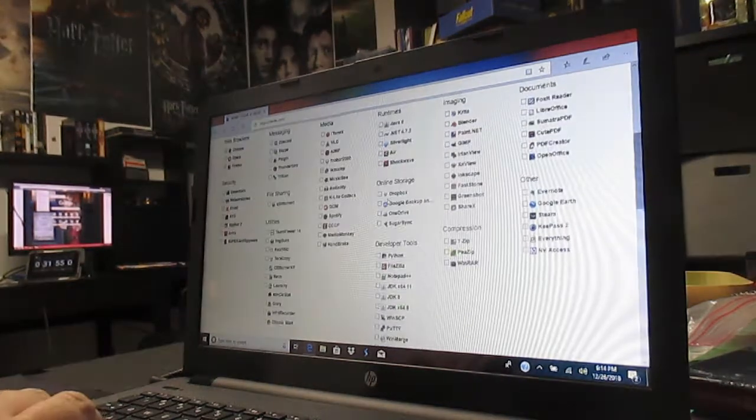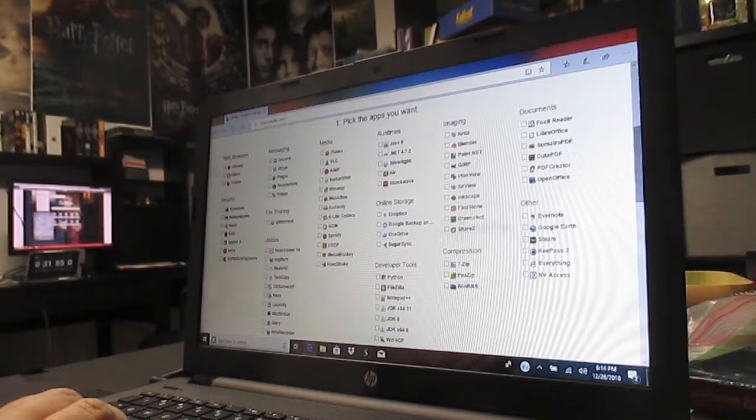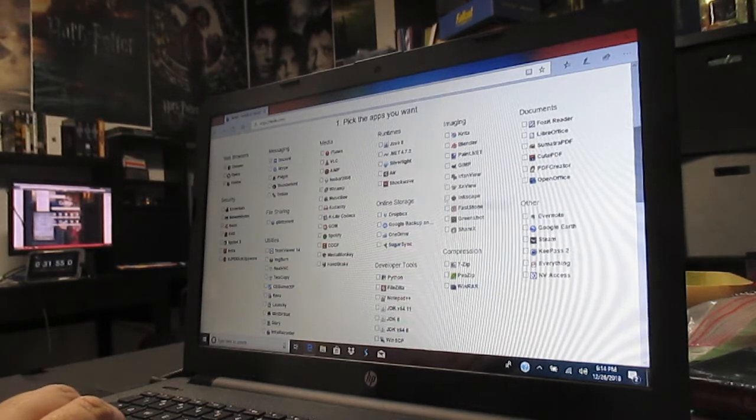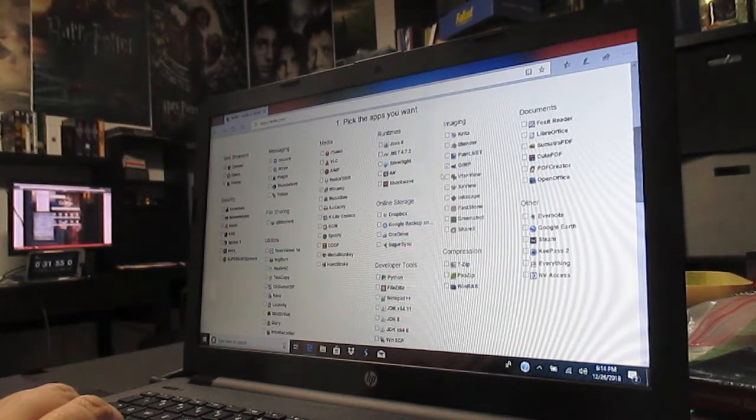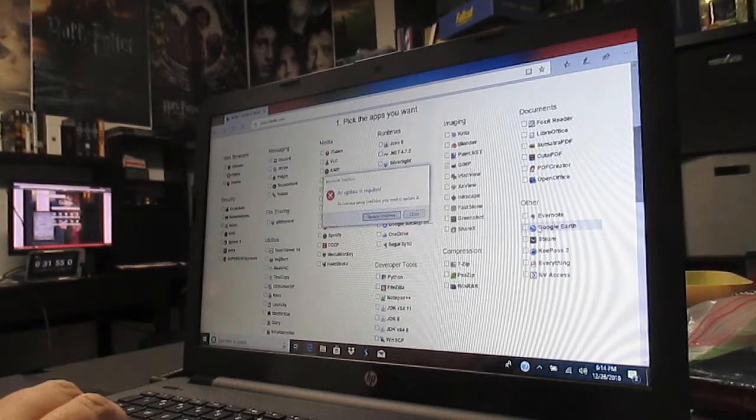None of that needed. Sure, WinRAR. Actually, no, I think Windows has that built in now. I don't really need that. Probably won't need it, but GIMP, I mean, I use it so often for cover images. Might as well have it installed.